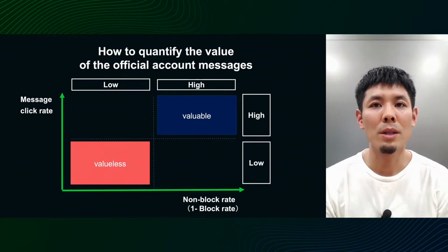The non-block rate is a percentage of users who receive messages and do not block the official account. Since users tend to block information that is not useful to them, the higher the non-block rate, the more useful information users are receiving. Using these two indicators, we defined a message that is high, the upper right of the figure, as beneficial to many users, and a message that is low, the lower left of the figure, as not beneficial to many users.